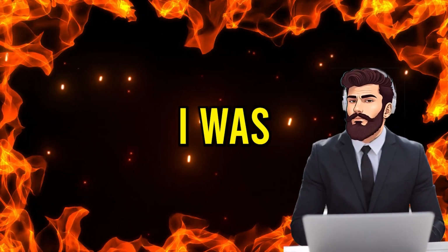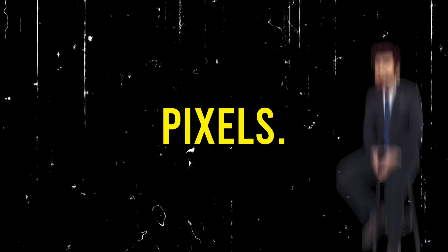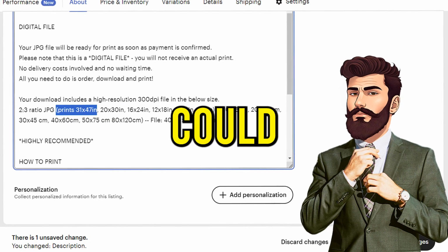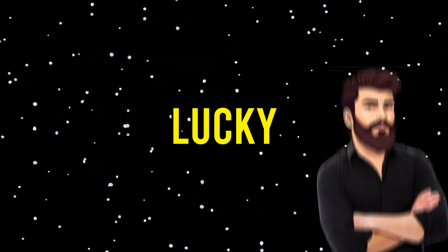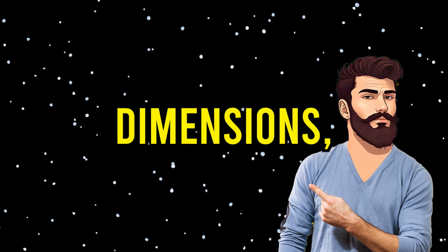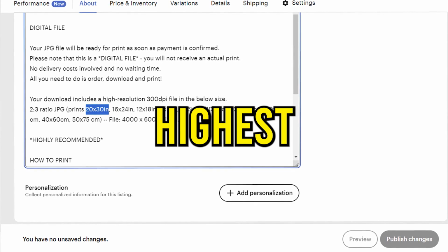When I started out, I was selling my designs in portrait, specifically in 2:3 ratio, and my designs were 4000 by 6000 pixels. This is high quality, but it wasn't enough because I wrote in my description that it could be printed up to 31 by 47 inches. Yeah, it could print only half of these dimensions. I was lucky to have good customers who kindly told me that my designs couldn't be printed in the last dimensions, and I changed them. I removed the 31 by 47 inches dimensions from my descriptions and made 20 by 30 inches the highest possible print.